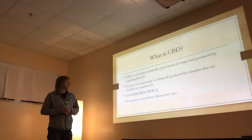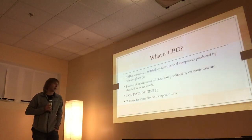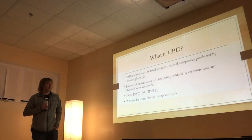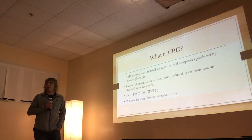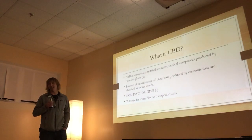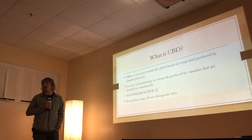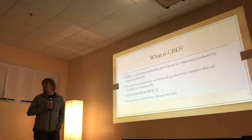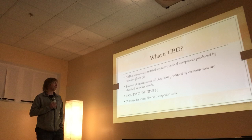All right. So CBD is a secondary metabolite phytochemical compound produced by cannabis plants. It is one of an entourage of chemicals produced by cannabis, classified as cannabinoids. They're actually more than just that cannabinoid. THC is obviously the most well-known. There's about 8 cannabinoids in total, including CBD and THC. There's also CBG, CBN, CBC, and THCV. Those are just a few. They all have therapeutic effects.